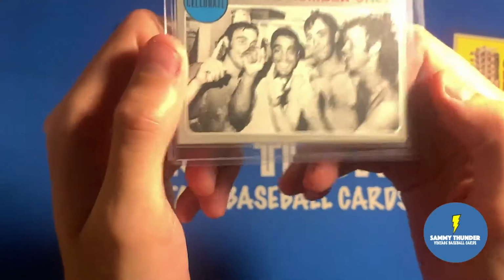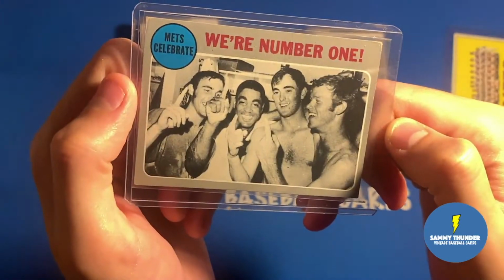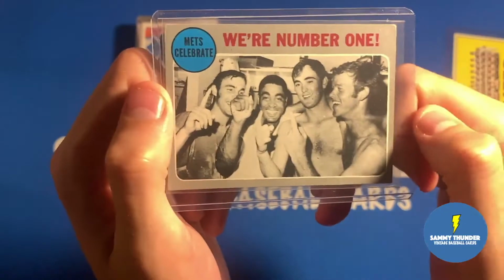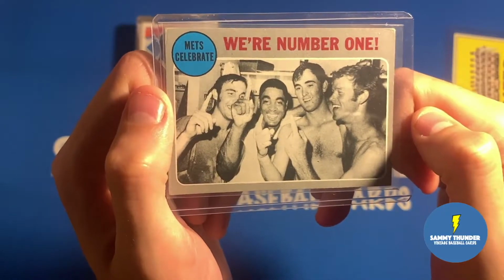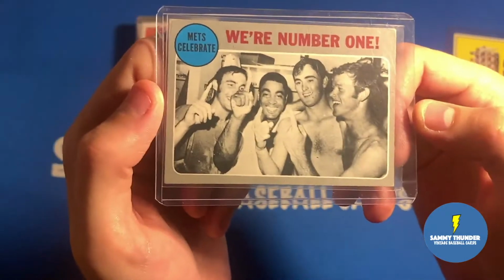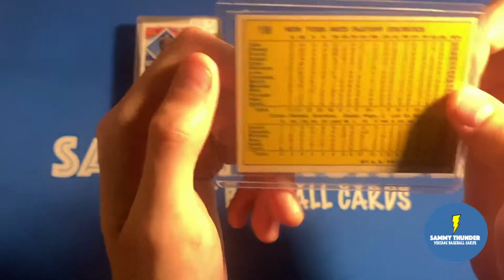Here's another Mets card. This is, I guess, from the 1970 set when they won in 69. A really nice shot. You got a nice shot of bare-chested Nolan Ryan there. The Mets celebrating. This one's also in really good shape. I think this one I got for $3. So I thought the price was right for that.